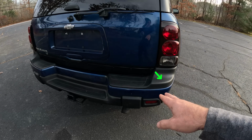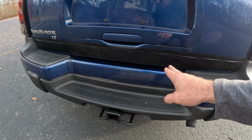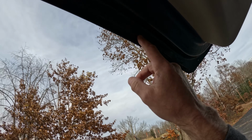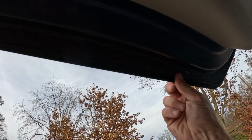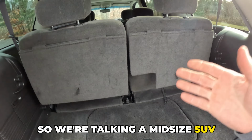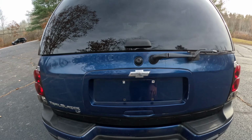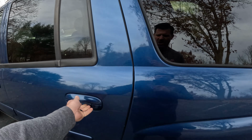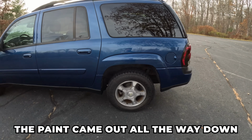This is how the rear came out. Like, respectable compared to what it was. And it overlaps too, so yeah, it's crusty in here, but it overlaps. So it's not terrible. The fabric came out beautiful. It has a third row seat. So we're talking a mid-size SUV that's four-wheel drive with a third row seat that is not a V8 going into winter. Look at how great the paint came out all the way down.